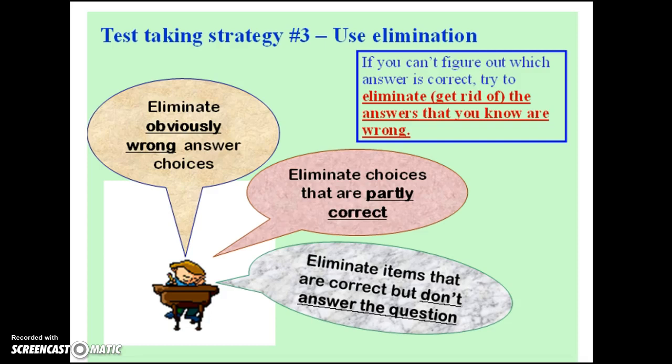Number 3, use the elimination strategy. If you can't figure out which answer is correct, try to eliminate or get rid of the answers that you know are definitely wrong. Do this by eliminating the obviously wrong answer choices, eliminate choices that are partly correct, or eliminate items that are correct but don't answer the question.